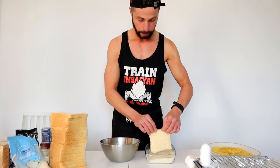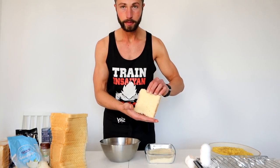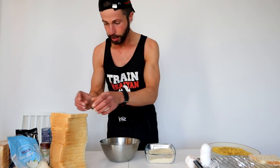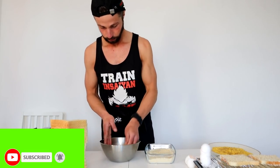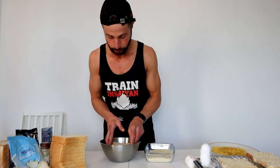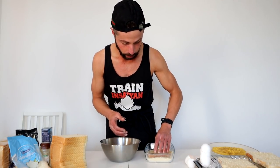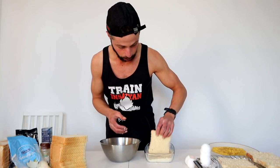And dust it in the panko. Like so. I don't know if you can see it right now. But this will take some time, guys. Last slice of the panko. We will have 8 slices of each stack because I want to make 5 different stacks of French toast.